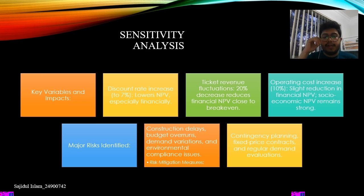Demand variation, although less likely, could impact revenue projections. Environmental compliance might introduce additional cost if regulations tighten. Mitigating these risks will require diligent project management, regular risk review, and close coordination with the environmental agencies.